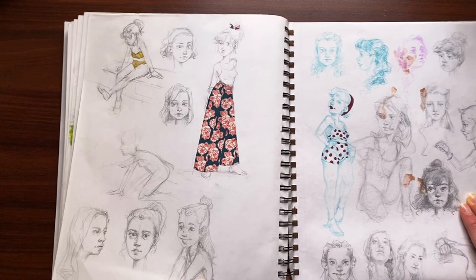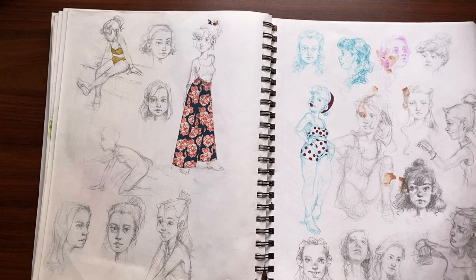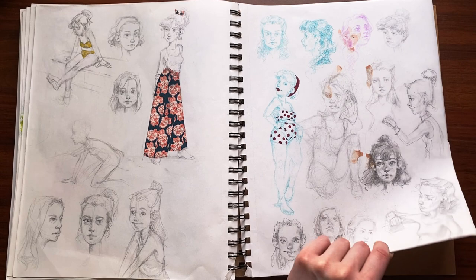More washi collage. I loved these pants and the little hair bow. I thought those were super, super cute. More faces and poses. I'm sure you're probably tired of hearing me say that, but that's what these are, so.